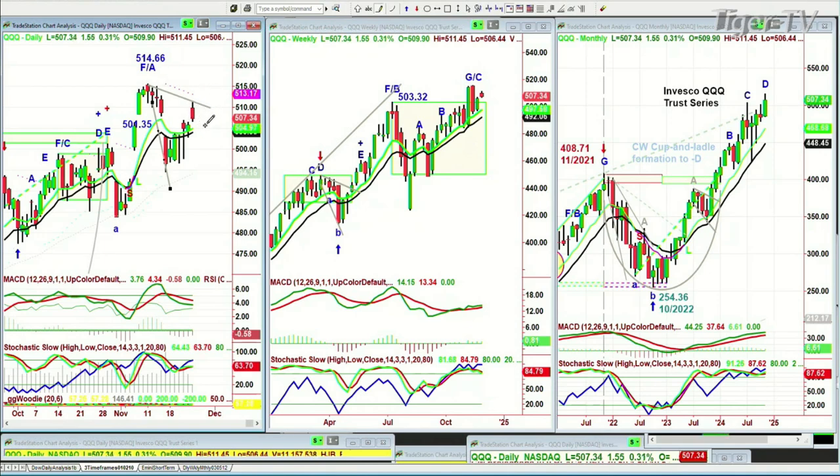expanding wedge formation. And you need to see the upper line be taken out so you can look at the left side highs to see if it can hit that. So QQQ is struggling right now, and that's part of this whole rotation.